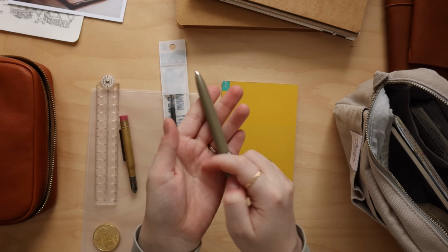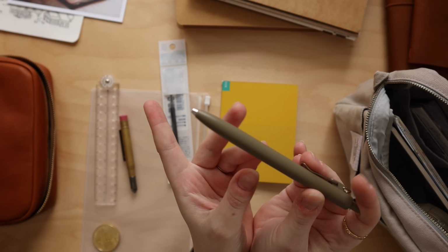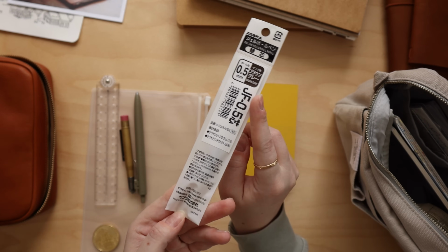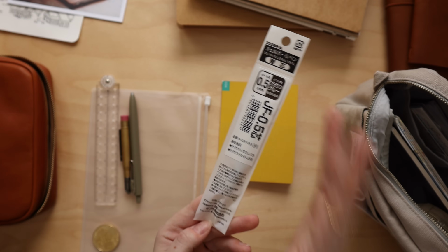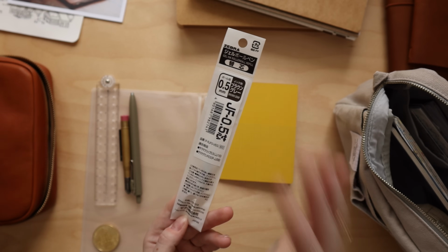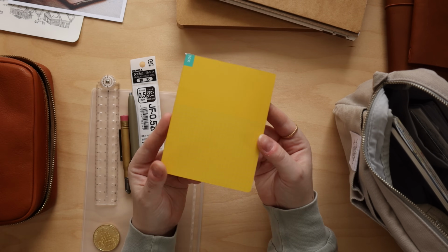And then I brought my pen. This is a Uniball 1F, and it has a Sarasa gel refill in the color brown gray, which you can see right here. I also brought an extra refill just in case my pen exploded on the plane. I thought it would be helpful to have one just in case, or if the refill went a little weird while I was on the trip and needed a new one. So I did bring an extra just in case I needed it. And then I have my bullet journal.